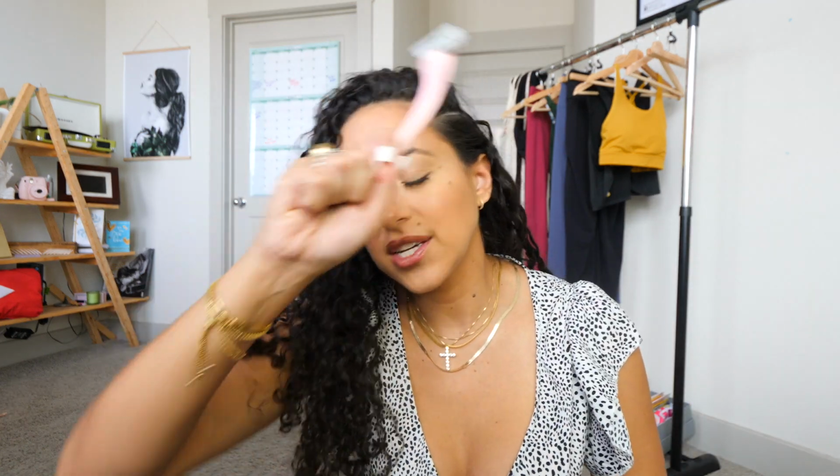Moving on, let's just talk about this. Okay, I hate shaving. I hate shaving so much. Hate it, hate it, hate it. And I kept seeing this advertisement on the side of my internet browser or Instagram, and I just caved. So I bought this Billie razor, got the pale pink version, and I just love this so much.